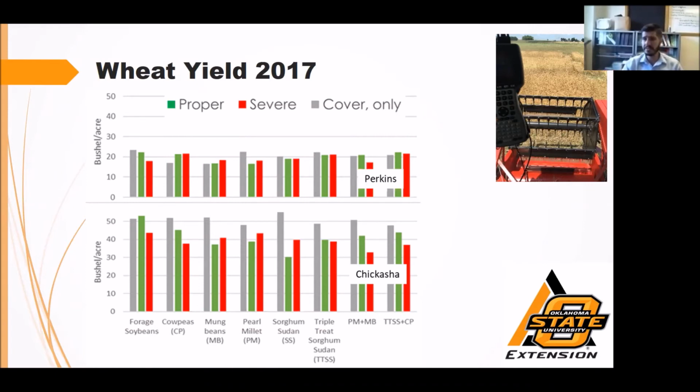The only thing that I saw here that I would like to emphasize is in Chickasha, you can see that most of the time the cover only, which was the one that we never grazed, looks like numerically we had higher yields, but that was not confirmed in Perkins. And also, those are numerical differences. When you run the statistics, they are not significantly different at all.